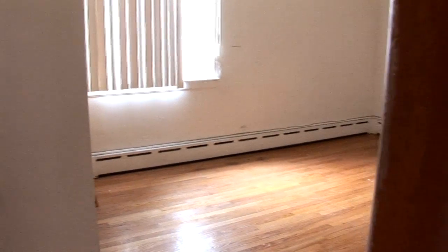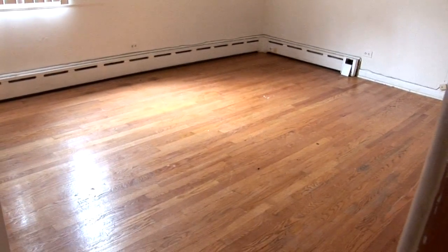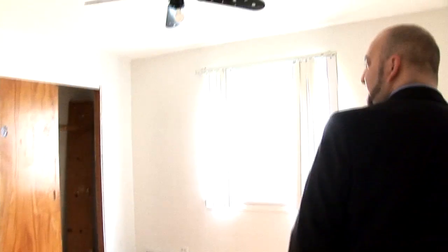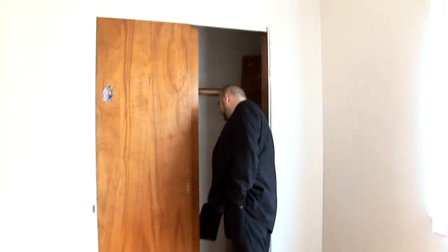Walk this way. Got hardwood floors again. These are in pretty good shape. This looks to be the biggest bedroom right here. That'll be the master. Good lighting. You've got the second bedroom, also a pretty good size and in pretty decent shape. No damage, no holes in the walls, so that's always a good thing. There's an actual closet in here, so that can be called a bedroom.